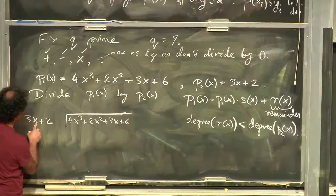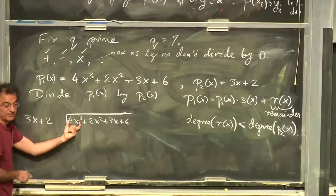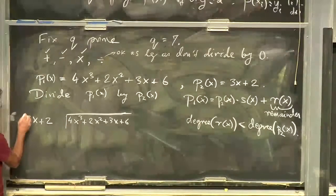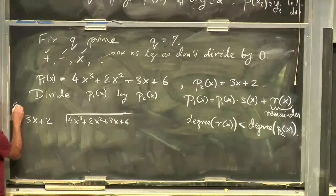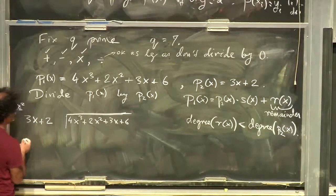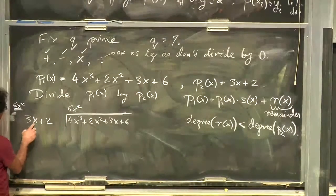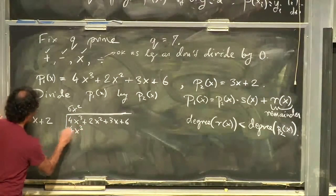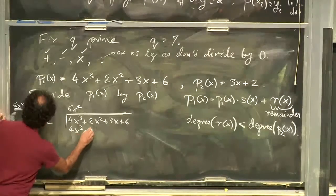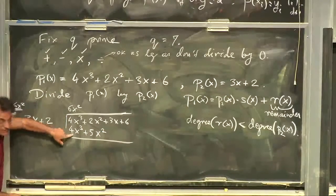So we must multiply it by 6 times x squared to get 4x cubed. So what we want to do is multiply this whole thing by 6x squared. Then we'll get 4 times x cubed plus 6 twos are 12, which is 5, plus 5x squared. And now we subtract. So we get rid of the x cubed term.